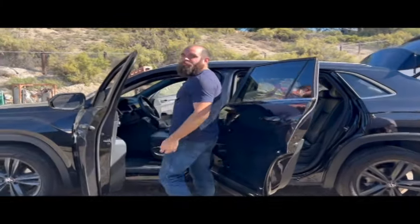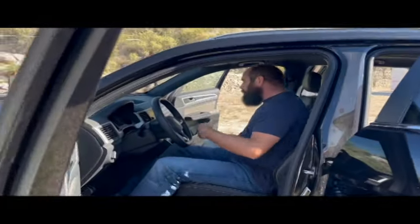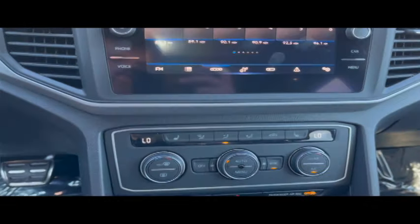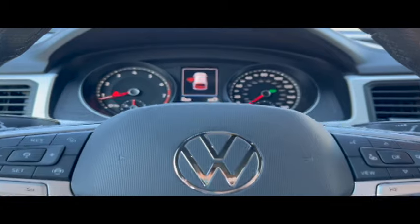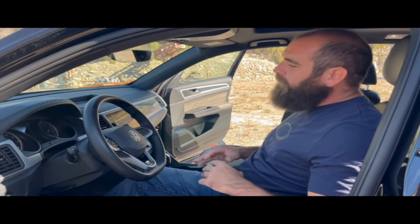One of the best parts about the Atlas that I found was the driver-oriented cockpit. It really feels like you're connected to the car. The infotainment center was phenomenal. The steering wheel, love it with the new R-Line edition badge that they put on it. The cluster gauges and everything were just perfect. They lit up wonderfully. It was gorgeous.